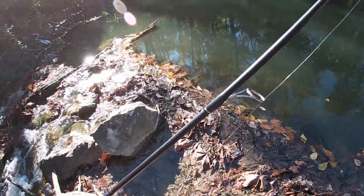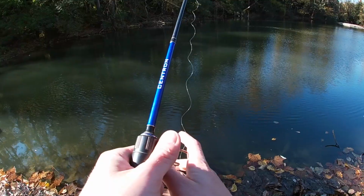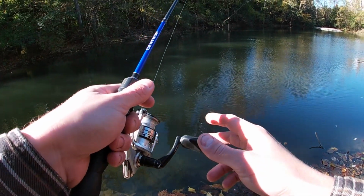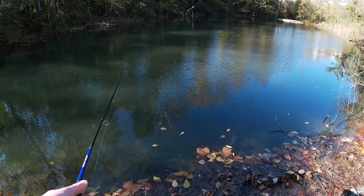Now some people might think this is probably a great spot to catch yourself some largemouth bass or smallmouth bass, but honestly I don't think there's much of a bass population in this spot. I feel like the huge population of brown trout just pretty much eat all the forage that there is in this place. That and the sunfish, of course.